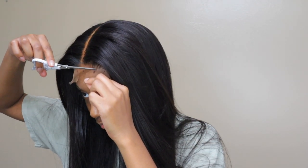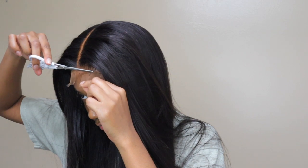I still don't like them more than frontals. I will never ever like a closure more than a frontal because I just love a frontal, like how you can put the hair behind your ear. You can do all types of different styles. With frontals, you can do side parts. Well, these days you can't really do side parts with frontals either because they don't give you all the lace that you're supposed to be getting. But yeah, I really did like this wig.